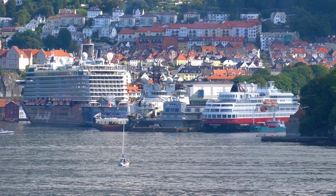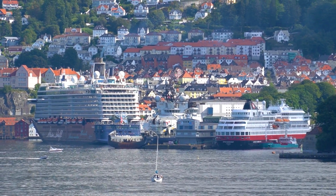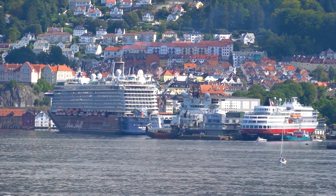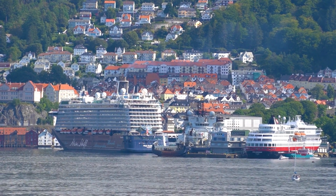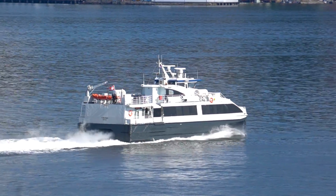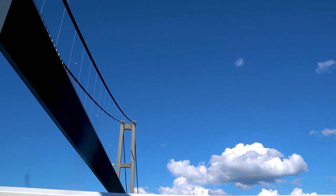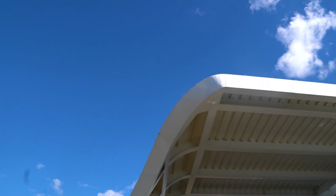I was expecting that we'd leave Bergen and then take the fastest way to the open sea, but instead we took the scenic route all the way to Stavanger, in between the islands and fjords of Norway. That was very impressive, and it started immediately after leaving Bergen with the passing of the Askøy Bridge, the first big bridge that we're going to pass.